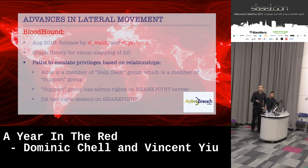So why is this useful? Effectively, it will map the relationships between all the different nodes and provide potential paths for privilege escalation based on those relationships. Let's say, for example, we phished a user called Alice. It would be immediately obvious that Alice was a member of the help desk group, but there might be a nested group showing that the help desk group is a member of the support group, and that might not be obvious to us straight away, but BloodHound will quickly work that out. In this case, maybe the support group has admin rights to a server like the SharePoint server, and maybe the SharePoint server has a domain admin logged on at that given time. So with the Alice user, we could quickly log straight onto the SharePoint server and hijack the domain admin's logon session.